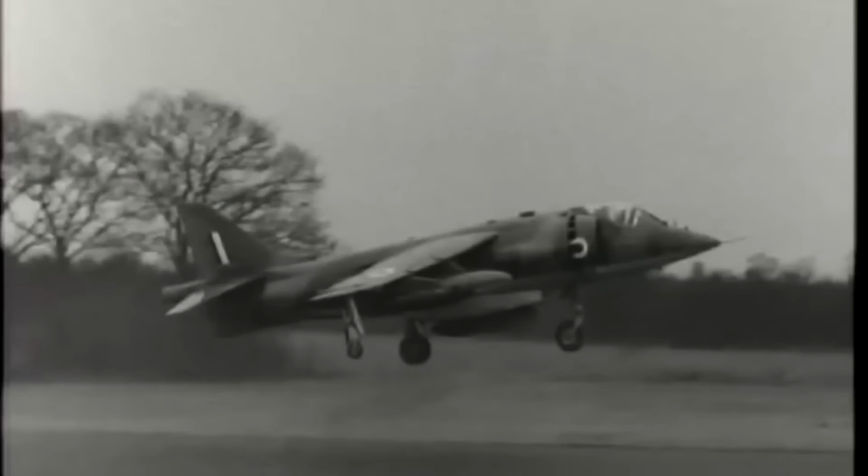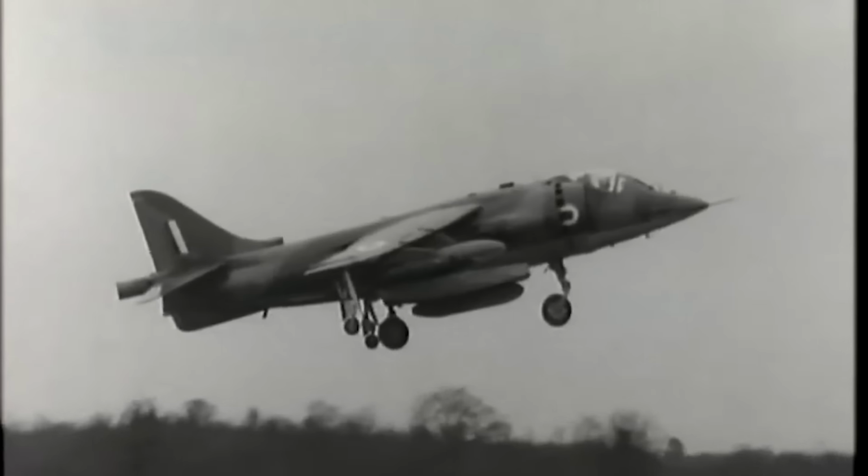And just quickly, while we're on the topic of names, Harrier Jump Jet is a super cool name. I mean, F-35, B-10, U-2, I know you Americans love your letters and numbers, but Harrier Jump Jet? That's just cool.